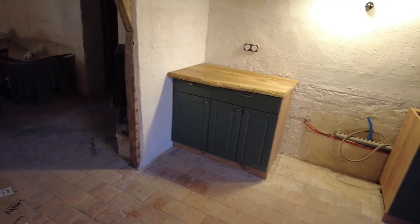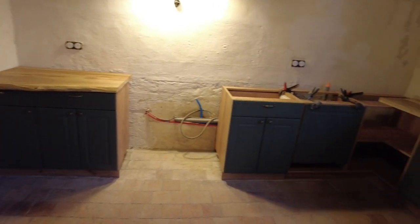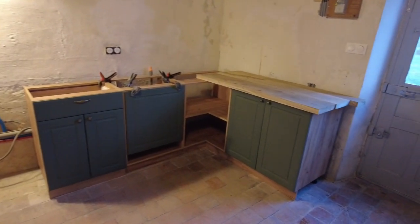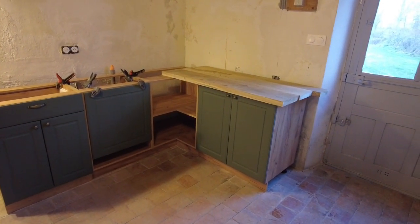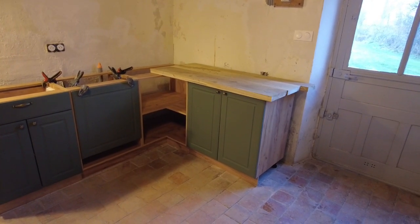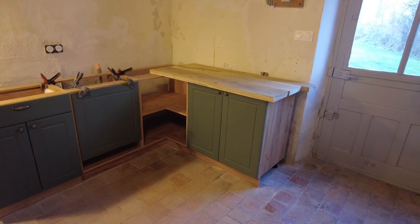Progress so far today, building the kitchen cabinets. They're built. I've got a bit of a tricky thing to do in the corner with a cantilever louvre door system. Can't quite get my head around it yet. I might have to do a bit of research on the internet, but it's a double door that doubles back on itself.